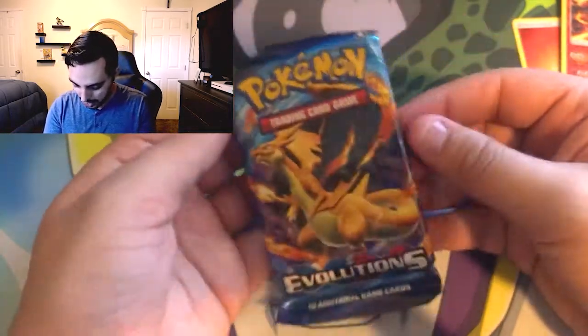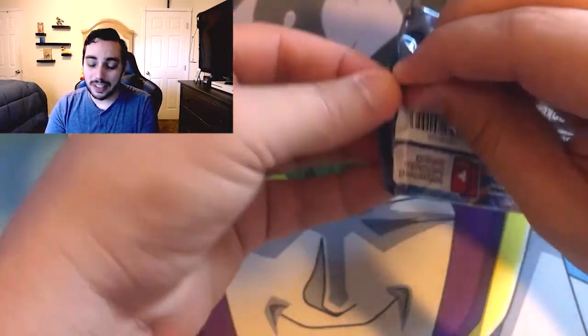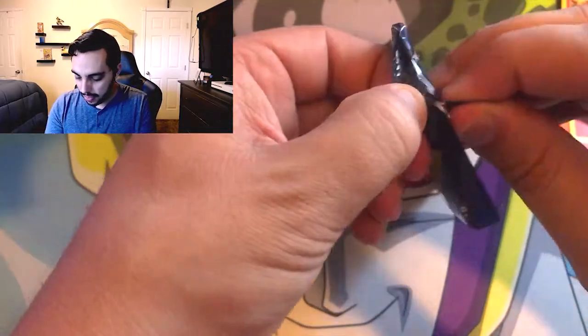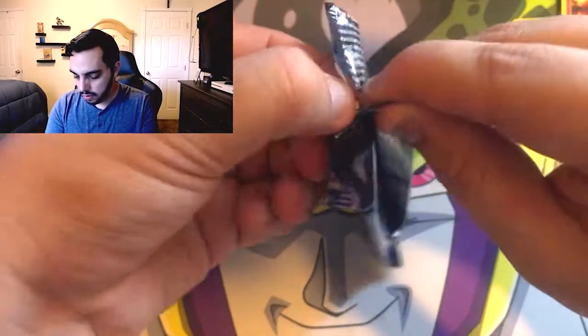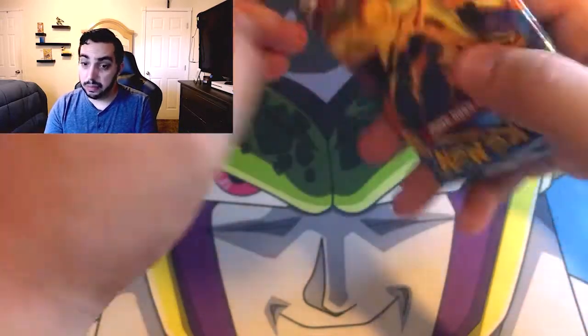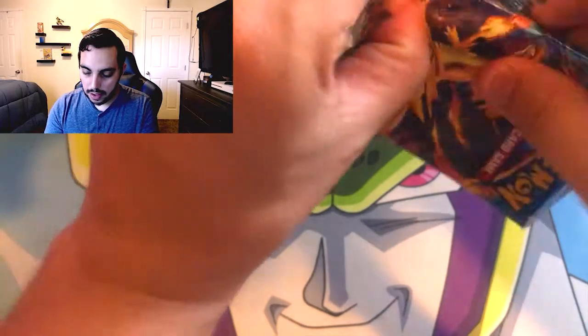Pokemon Evolutions pack. The Charizard in the front. Hopefully, at least the holographic. You know, at least something. I mean, that first one was worth it. I'm not going to lie, I was not expecting that. But we will take that. Come on, buddy. Open up. I don't want to rip any cards. Can you even rip cards at opening him? Maybe. I'm sure it's happened to somebody. And I do not want to be that guy.